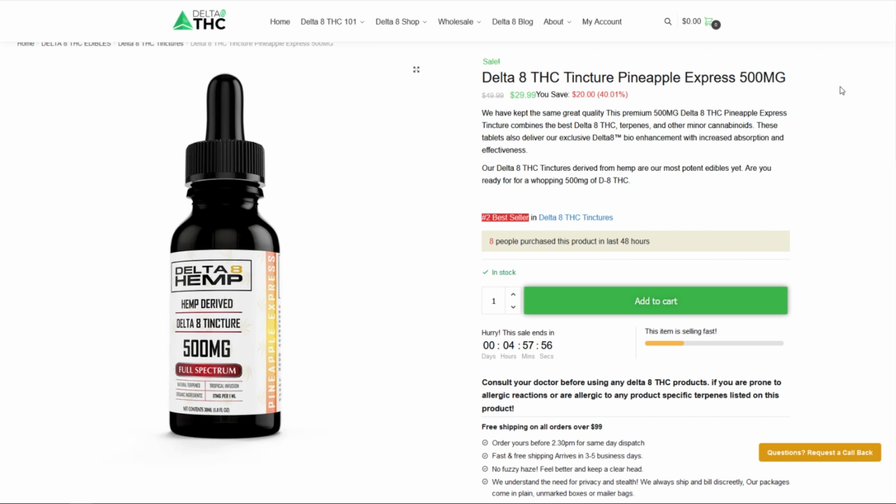So I want to encourage all of you guys, if you're trying this out for the very first time, to start out with a very low dose. I'm talking about like 2 drops, and then waiting 3.5 to 4 hours to see what effect you have, because you can always add more, but you can't unconsume the product.